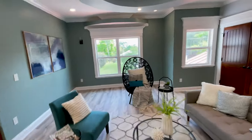So if you think that this house will fit your needs, and I think it will if you're looking for new construction with no HOA, no CDD fees, tricked out, give me a call. Cindy and I would love to show it to you. If this one doesn't work for you, we can show you others as well.